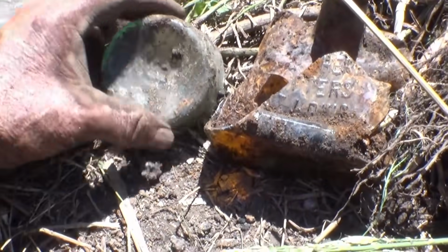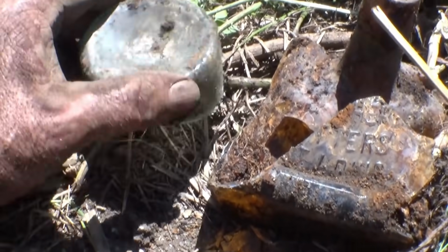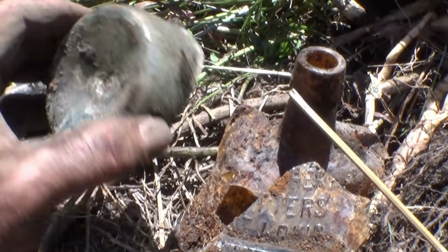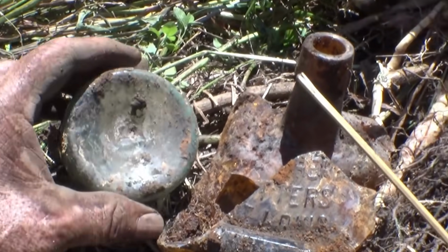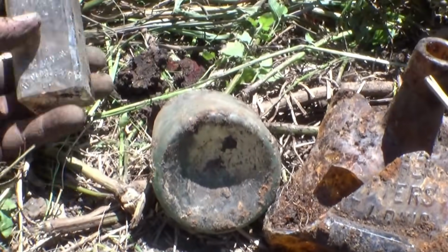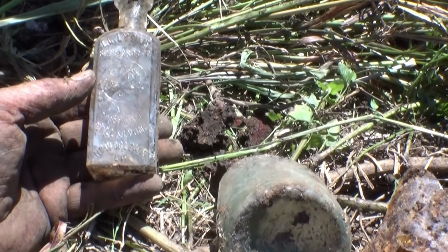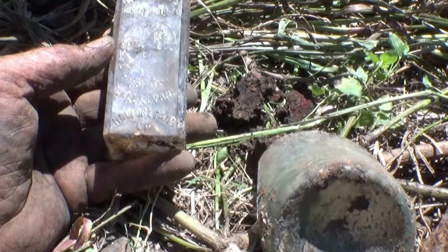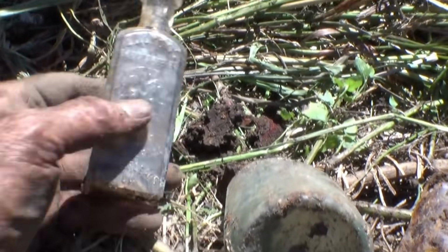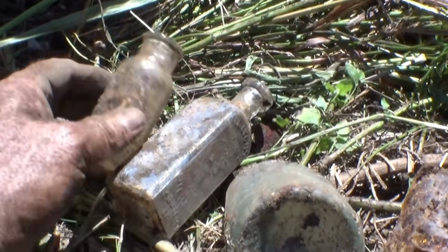Broken pommel bottle. See, you had a rough pommel scar on bottom of that. Not sure what it was. Some kind of a big, tall food bottle, olive oil maybe. Got a druggist store bottle, IL Lions. Got a picture of a lion on it from New Orleans. That's kind of nice and a slick.